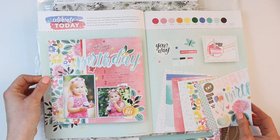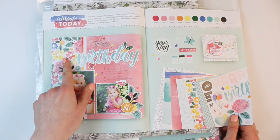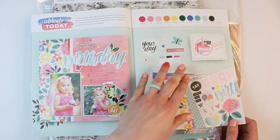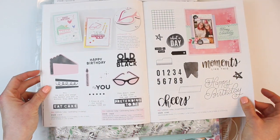This is what I'm really excited about. Celebrate Today. Take a look at those gorgeous colors. I just love them. I love the florals. I love the florals with the birthday theme. It's so fun. Especially that paper. Take a look at that. And we will have a look at that in person.